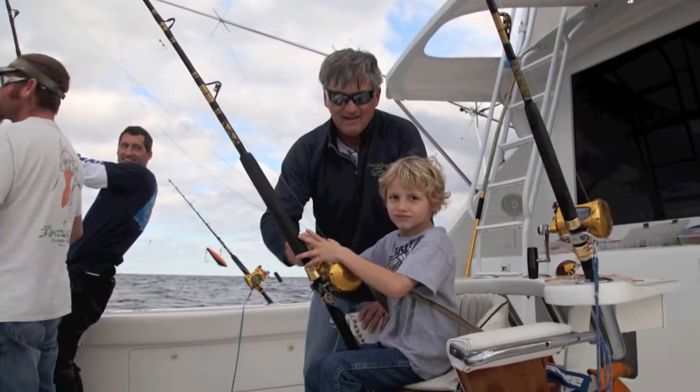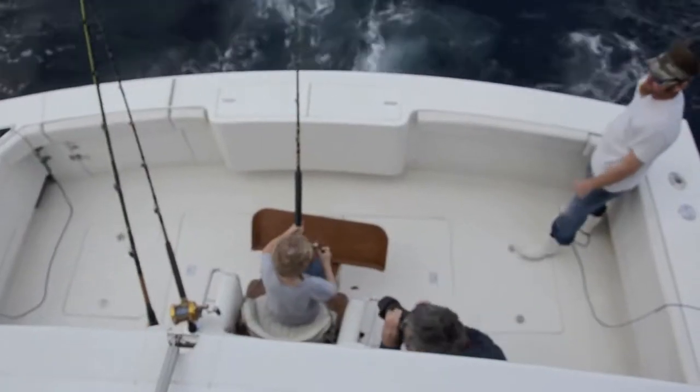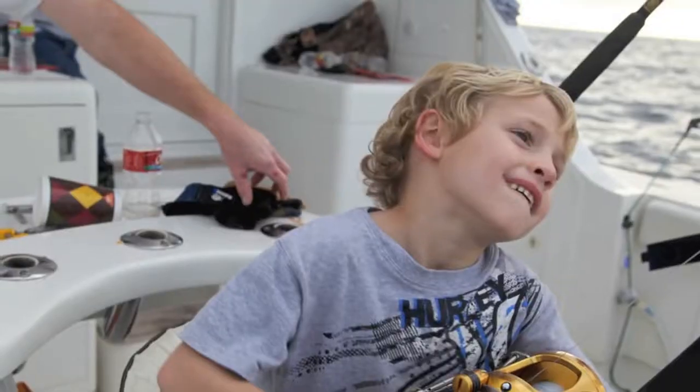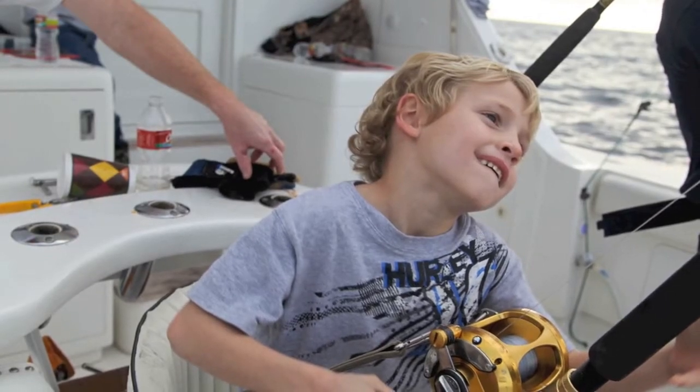Next, wake him up at daylight as you begin to troll. Then, just hook up triple on big wahoos. Then, put the 6-year-old in the fighting chair and clip him and the rod with the big wahoo to the chair.